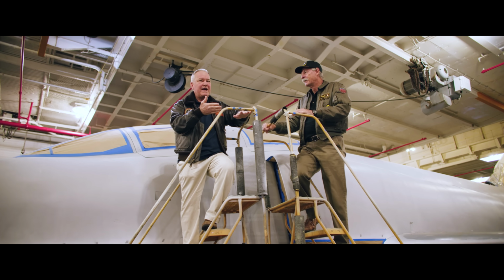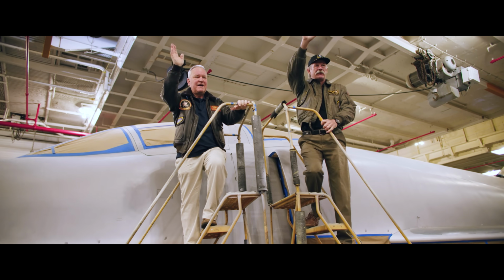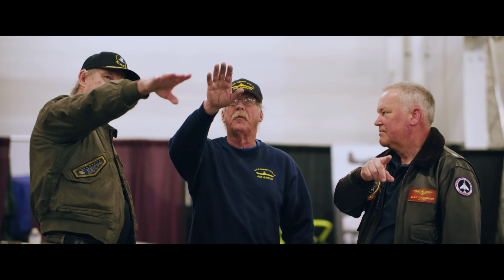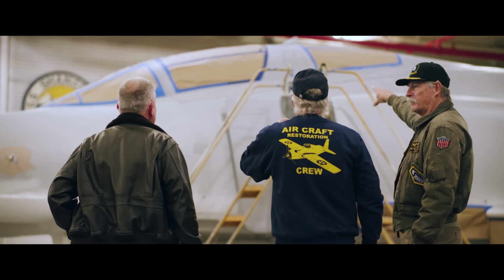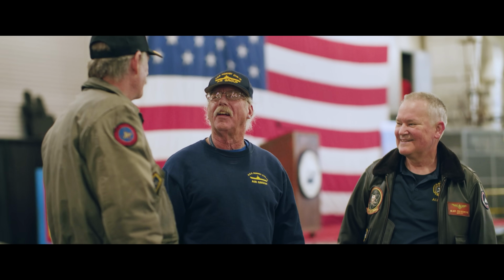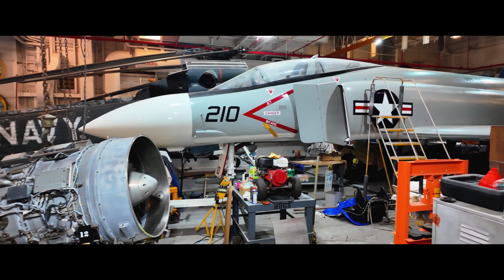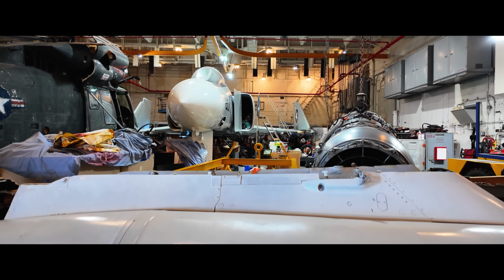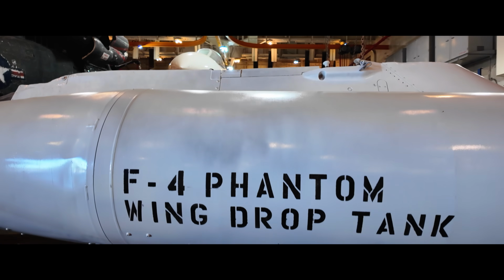Today, the pilot and the RIO that flew this plane back in the 80s are on the Hornet, and I get to talk with them and show them around the plane, tell them what we're doing, how we're restoring it, getting their input, how it flew, and their experiences on this aircraft. We're getting ready to paint it, and then after we let it set for a little bit, paint a cure, and we'll start putting on all the decals, just like it was when it flew off the Midway.